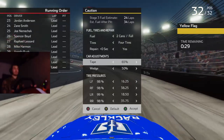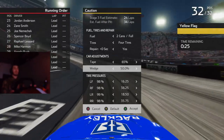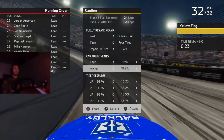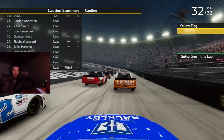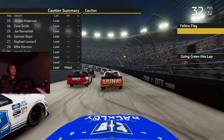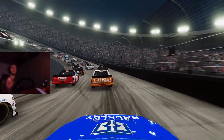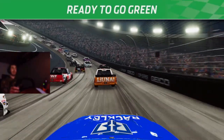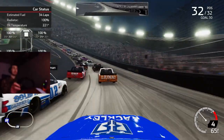That was interesting. Up on the tape. Split the difference there. Fresh tires. And now we advance. Nobody else pitted, just as I predicted. So we should have some better tires than everyone else. Let's take a look here.